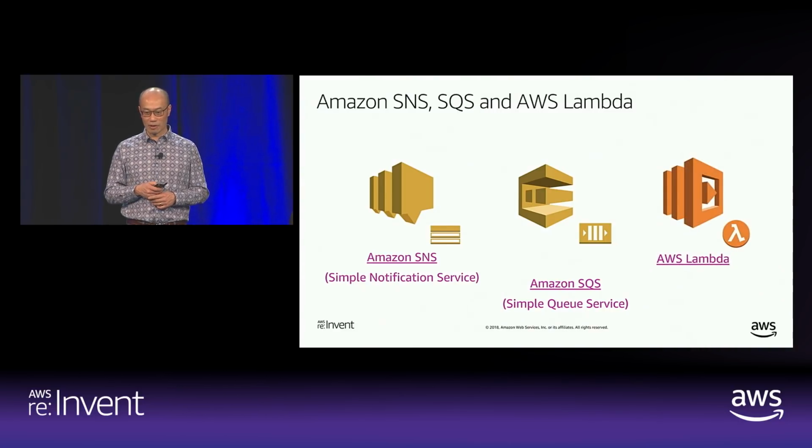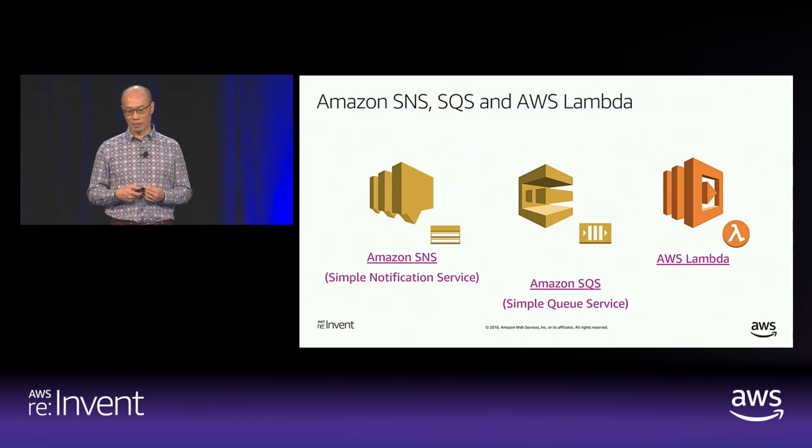Lastly, there's AWS Lambda. That's one of the newer services out of this bunch. It gives you the ability to run your code without having to worry about provisioning servers. And you only get charged for the Lambda functions that you actually use.